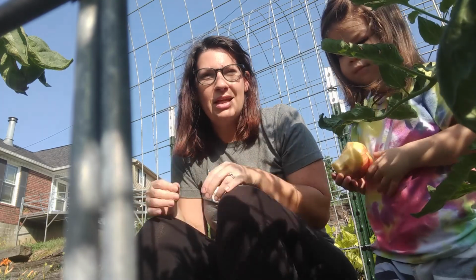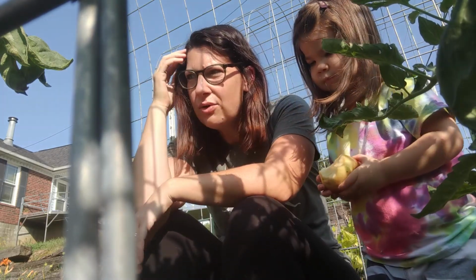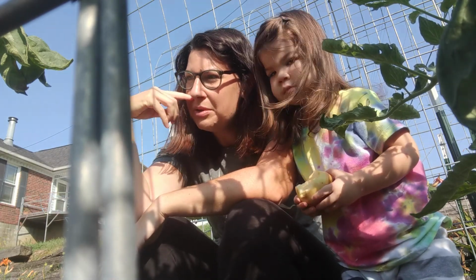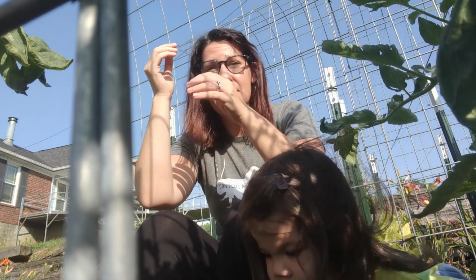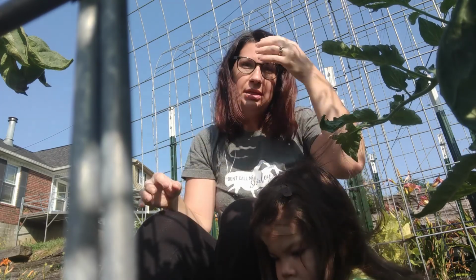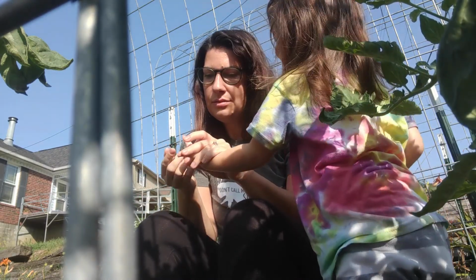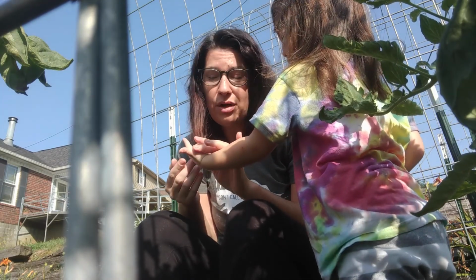Okay. It sent off this sucker. It's so green now, and it has new growth coming through, and I don't know why it's doing that. The only thing that I can come up with is that plants find a way and they want to grow.